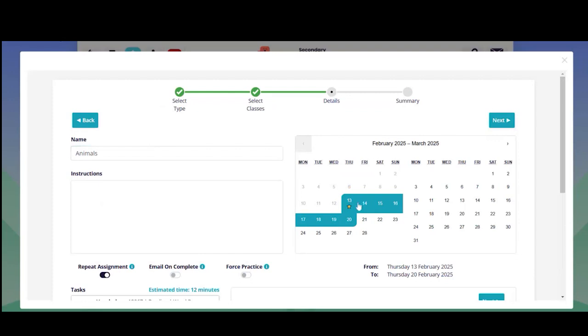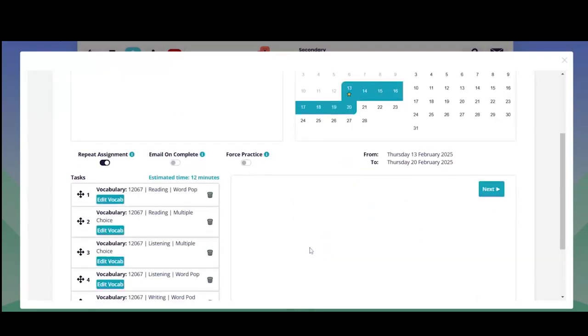Or if it's homework, which is quite often how we use this kind of activity, you could set it for a week's time, whatever it may be. You have the ability to complete it by this point. You have choices in terms of whether they can repeat it multiple times to get a better score, either on or off. You can ask it to email you when they've completed it, and so on and so forth. Various options in that kind of section as well.